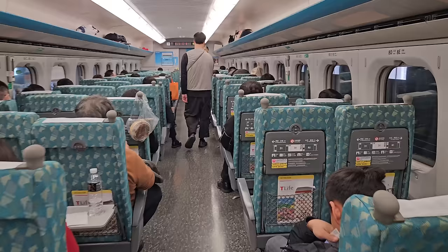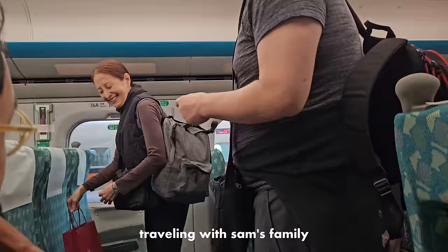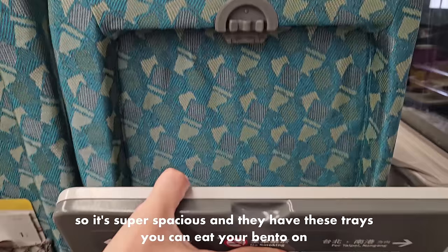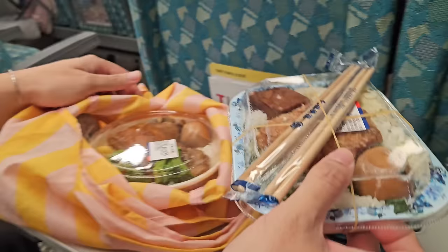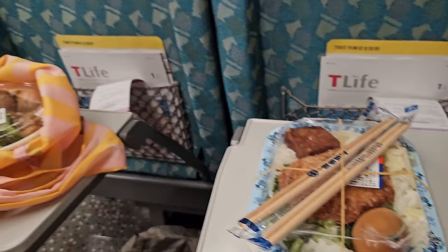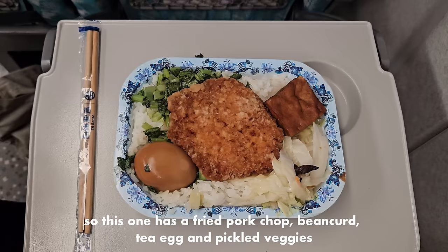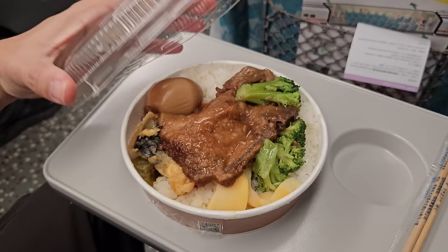So we're looking for our seats right now. So it's super spacious and they have these trays you can eat your bento on. Wow. So here's our bento unveiling. So this one has a fried pork chop, bean curd, tea egg, and pickled veggies. Pork chop, tea egg, mackerel, pickles, broccoli.